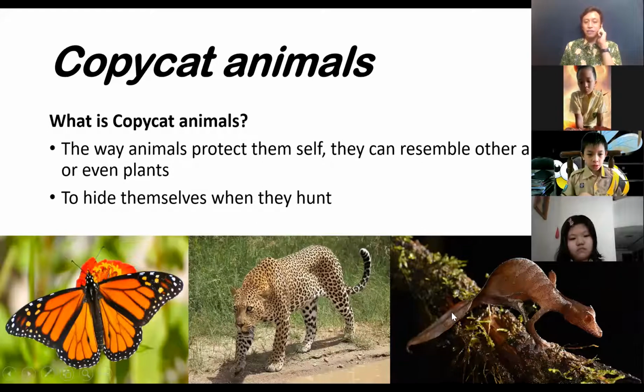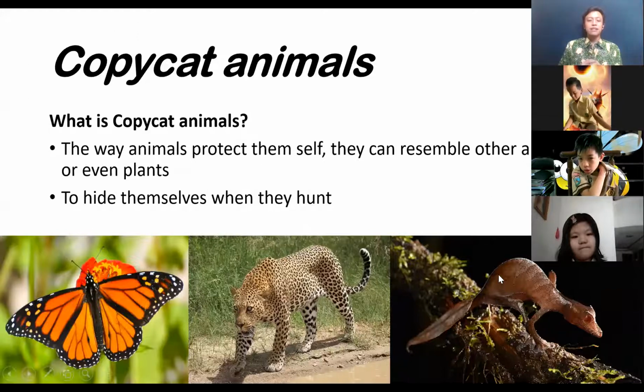And the last animal we have here is dry leaf gecko, atau gecko tail, ekor daun kering. So this animal is the same as the cheetah beside it. Okay, they can camouflage, but they use their camouflage to hunt. Oke ya, untuk berburu juga, such as this cheetah.